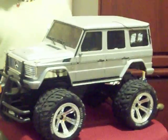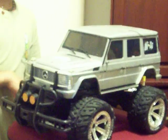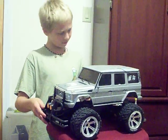This is a Nico Mercedes Benz. It was one of our first trucks, and well, it's slower. It goes like 10. It goes about 10 maybe.